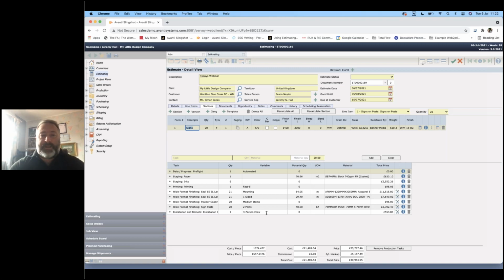And this is the key and important part to note. It's encompassing everything: the materials that are going to go with it, the people that are going to install it on site. Everything is built into this one estimate. The milestones down here that we build in, and the activities, tasks, whatever you want to call them, are up to you. They're created as you need them to make your business work.